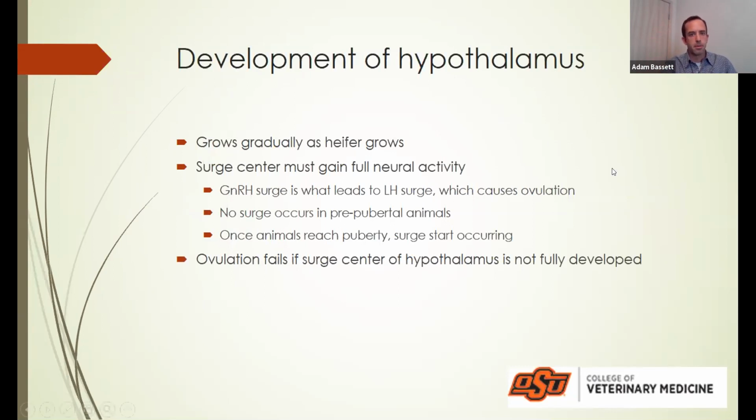But as far as the hypothalamus goes, you have to have a fully developed hypothalamus and a fully developed pituitary gland in order for these hormones to even be able to do their job. The hypothalamus is not suddenly fully developed right when she starts puberty. It's not a sudden event. It grows over time. And so that's important to think about when it comes to breeding heifers. You need the hypothalamus to be fully developed and have full neural activity, because that will allow the hypothalamus to release the GnRH in the surges that you have to have.